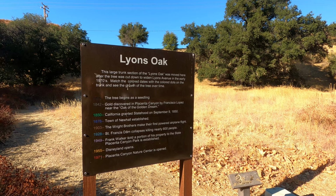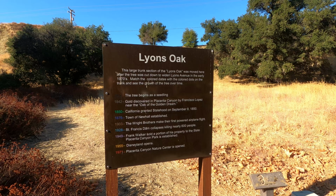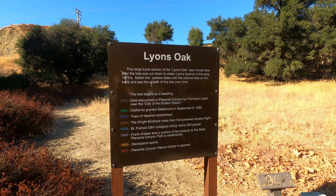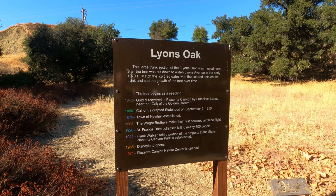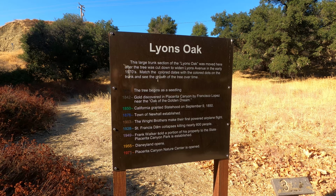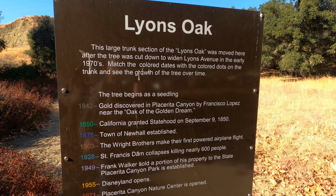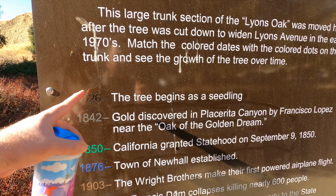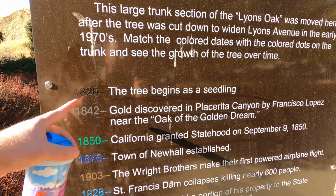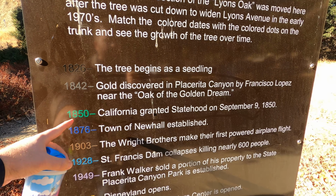1826, the tree begins as a seedling. This is like a brief history of local, state, and national events. We've got the history of this tree in 1826. We've got the gold discovery in Placerita Canyon. We've got California granted statehood.